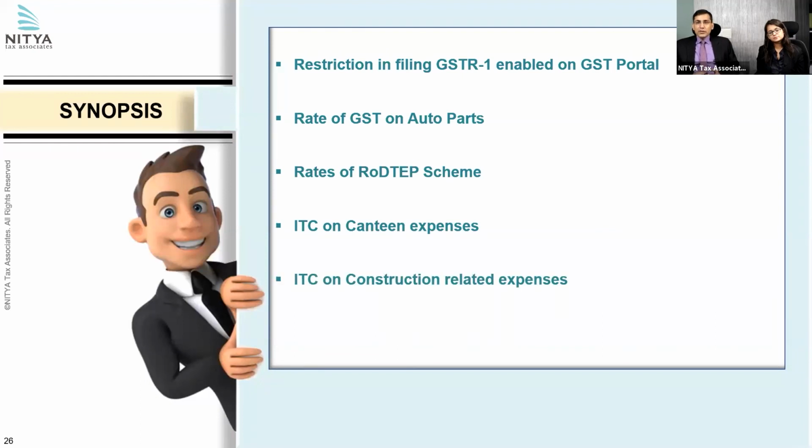ITC on construction related expenses has multiple aspects: what qualifies as plant and machinery has been grossly overlooked in multiple advance rulings, and whether the expenses have a direct nexus with construction or not. And lastly, transition of cess credit continues to haunt the taxpayers where these were legally transitionable.